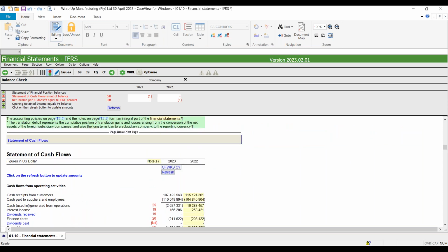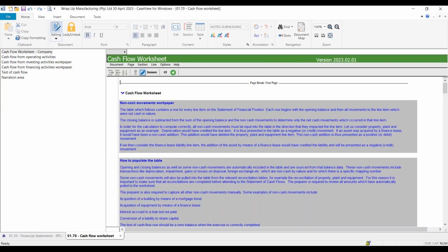Okay, so now let's take a look at this thing. All of our detail is here and you cannot change it by typing in on this page. We're going to have to go into the cash flow worksheet. So let's go. We're going to click on cash flow worksheet. It's going to take us to that document 0170. Give it just a moment to load. At any point in time, if you make changes to your financial statements or if you re-import a trial balance, if there were changes, you're just going to click on refresh to make sure that all that new data pulls through to the cash flow worksheet and then back to the financial statements.